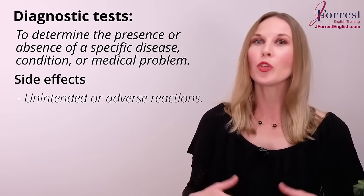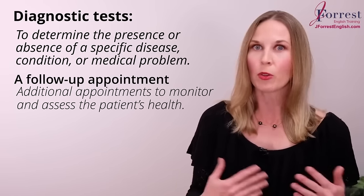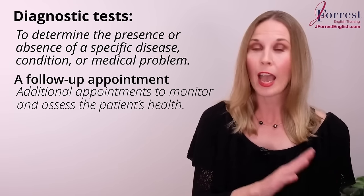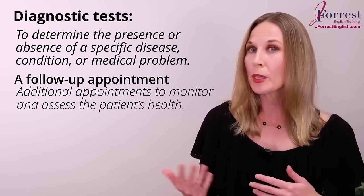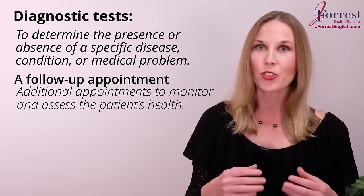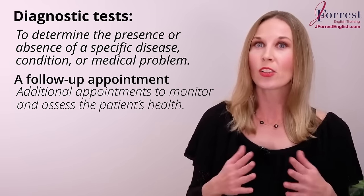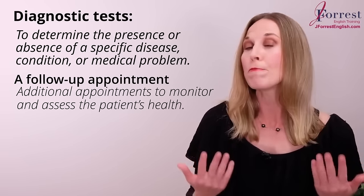And then later, you can schedule a follow-up appointment with your GP or specialist to discuss if your symptoms have been relieved at all, if the course of action, the treatment is working, if there needs to be any changes to the dosage, a different prescription. You can discuss all of that with your GP or specialist at a follow-up appointment.